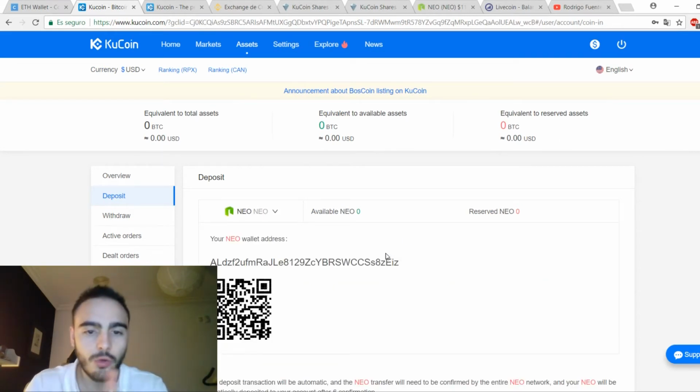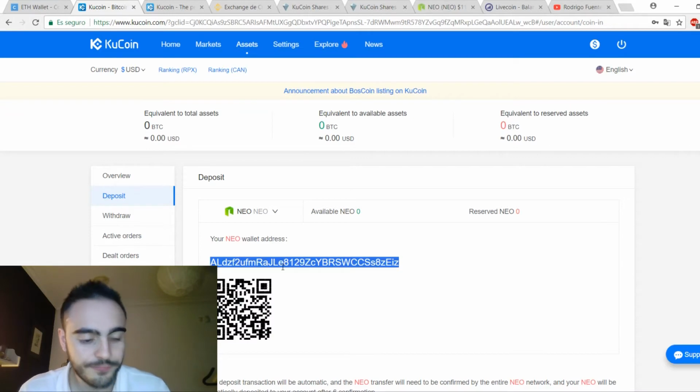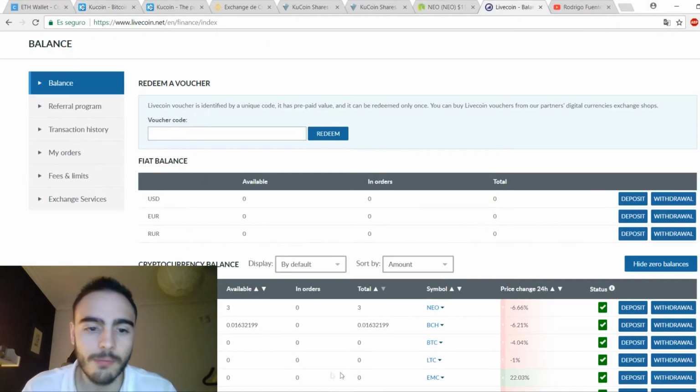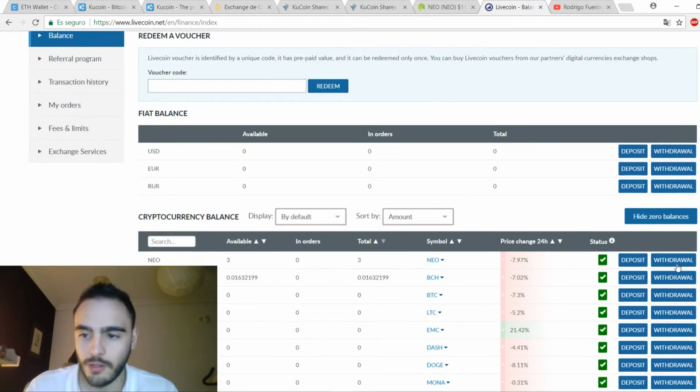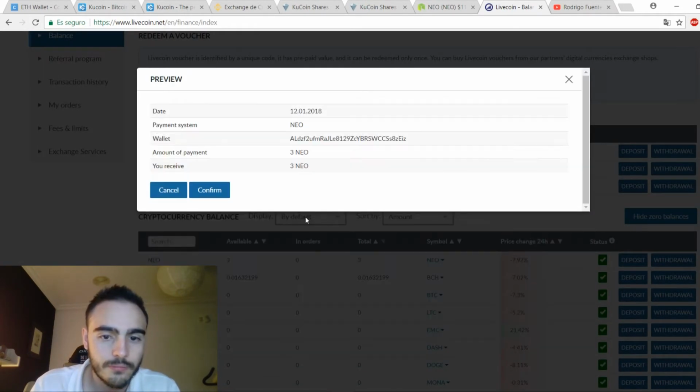Okay, I'm gonna quickly send my 3 NEO to this address. So we copy this and I go to my Litecoin balance. Okay, I want to withdraw my 3 NEO and send it to my Kucoin. Send payment. Easy. Yes, confirm.